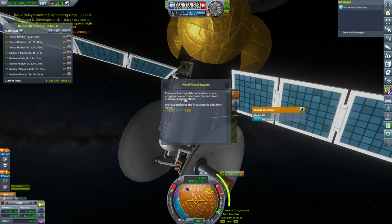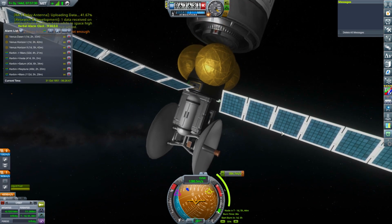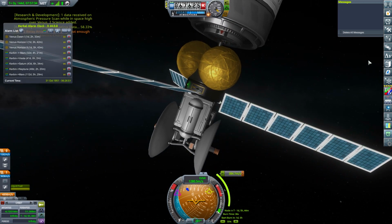A company to our space program has attracted contributions. We've got a little bit of funding and a little bit of science because we've got that set up. I think we might be able to knock the science off now, although I'm not entirely sure what I'd get instead. I like the science. Right, let's have a look.